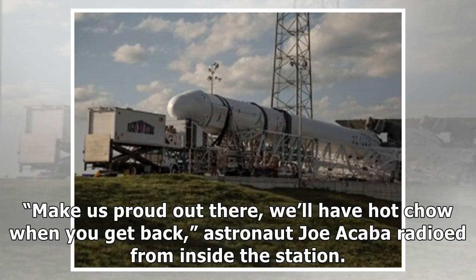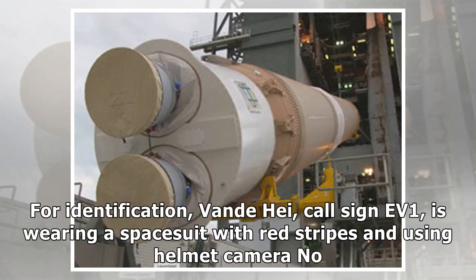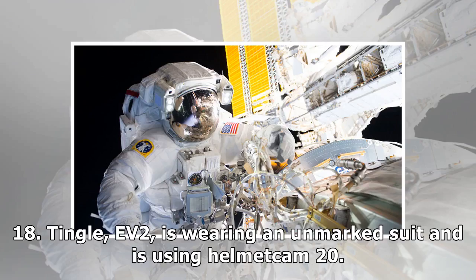"Make us proud out there, we'll have hot chow when you get back," astronaut Joe Acaba radioed from inside the station. For identification, Vande Hei, callsign EV1, is wearing a spacesuit with red stripes and using helmet camera No. 18. Tingle, EV2, is wearing an unmarked suit and is using helmet cam 20.